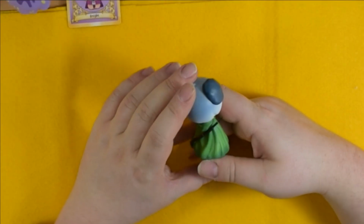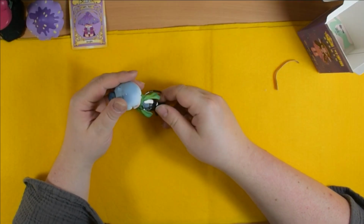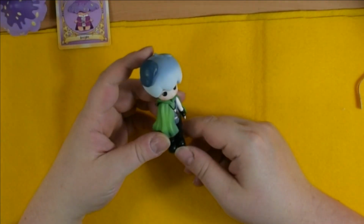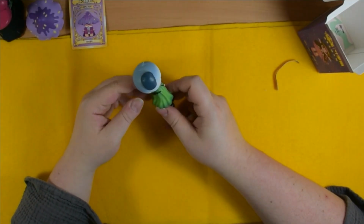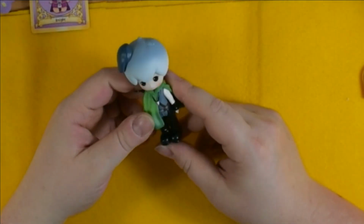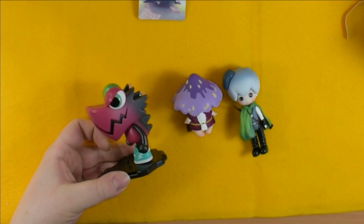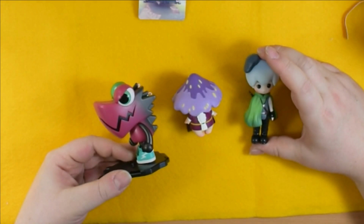You are cute, but the same problem as with the stuff from... Oh, you can move the head. You can remove the head. He has the same problem as Hera had with the very bendy, not a staff this time. It's fine. I do think after seeing him in person, I would have preferred some of the other ones, but I can live with him. And these are the 3 from the random blind boxes.